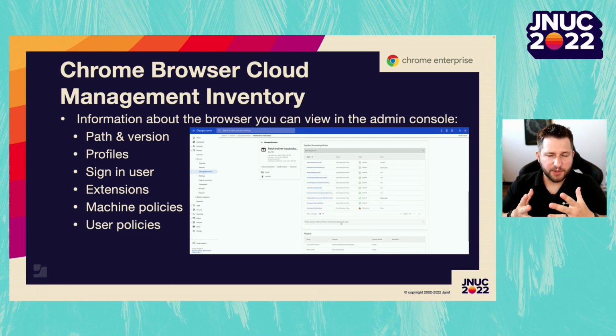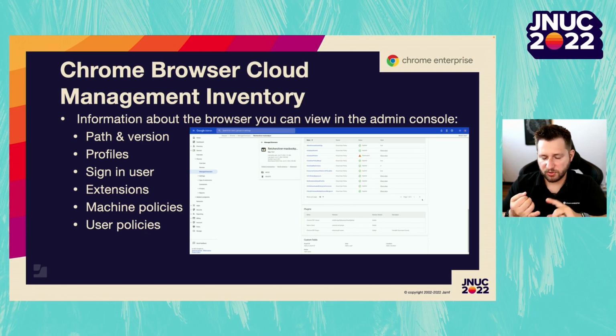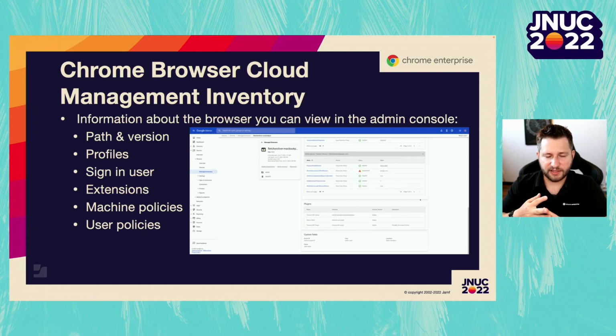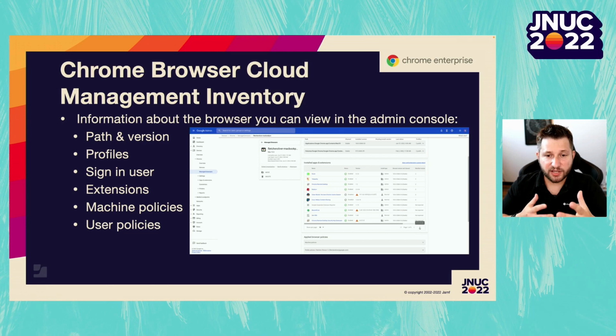We are GDPR compliant. Privacy is very important for us at Google. So we don't touch any of the user's private data. So cookies, passwords, autofill data, and history, none of that. We do capture some of the information that we find very useful for the administrators to make educated decisions on the browser, on how they manage it.